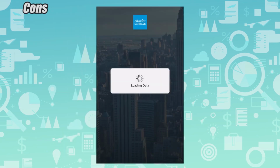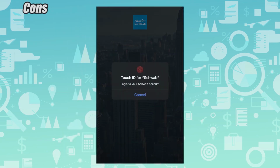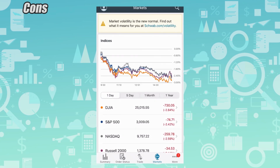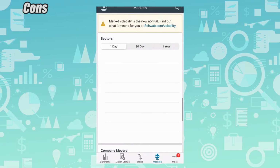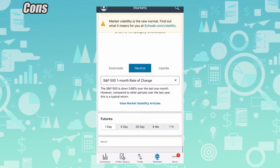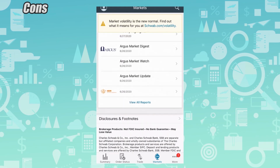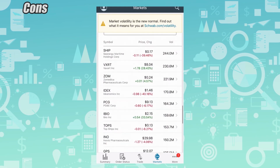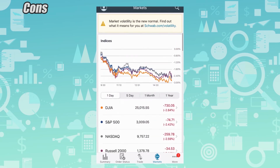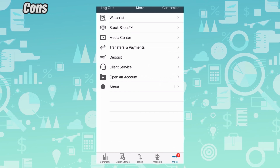Okay, so this wouldn't be a good review if we didn't mention some of the cons of Charles Schwab, and honestly, the only really main concern I have with the company is how bad the mobile app is. I don't know why they have not done any type of redesigning of this thing, but it is just not good. If you compare it to Robinhood, M1 Finance, Webull, the app looks like it's from 1999 or something.